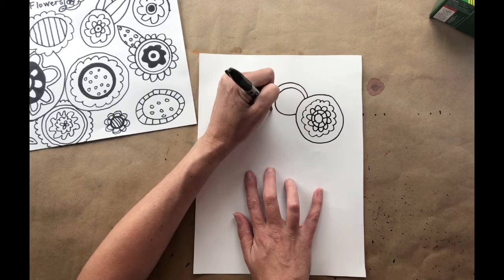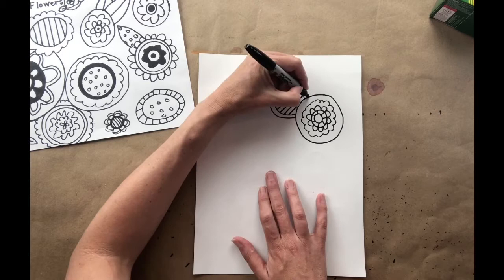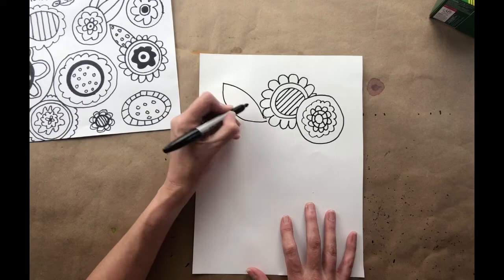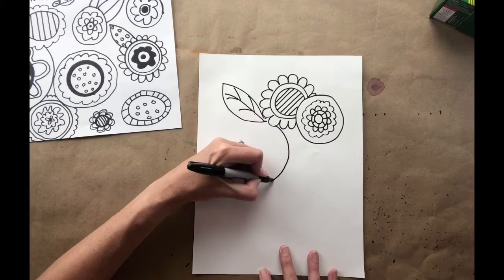I noticed that Heather Galler uses polka dots, stripes, lots of scalloped lines in her simple flower designs. I noticed that many of them have a circle around the outside edge. So I'm going to keep drawing. I can't wait to see what you do.